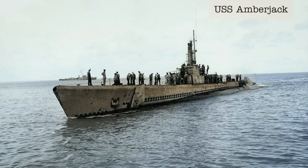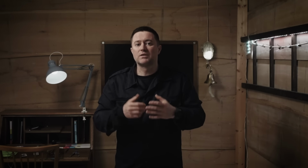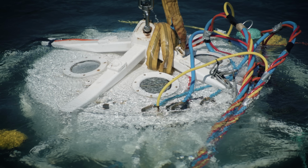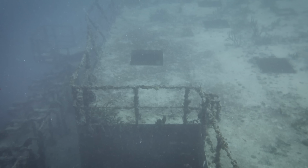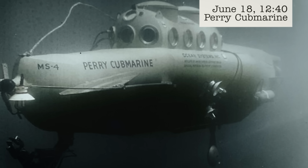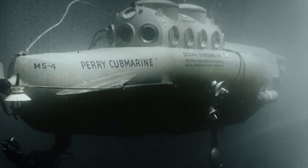The USS Amberjack arrives at the location. Rescuers then check the charts and discover the current is tidal with the next slack tide at around 1200. There's another delay of a few hours. At 09:51, they send the bell back down with lights attached and no divers so they can establish the right location for their next dive. When they lower the bell, the current pushes it into the shipwreck and it gets stuck. They can't lower or raise it any further. The rescue team regroup and formulate a different plan. At 12:40, a submersible vessel called the Perry Submarine, which arrived on board the USS Amberjack, is sent down to locate the Sea Link.